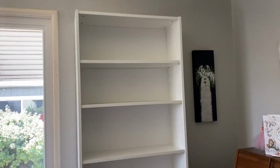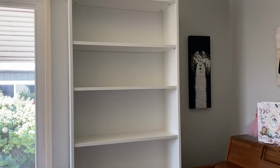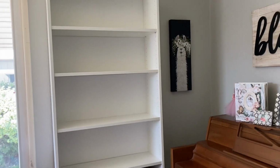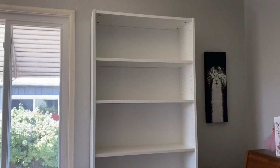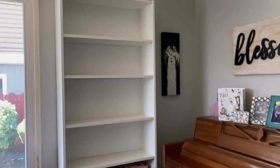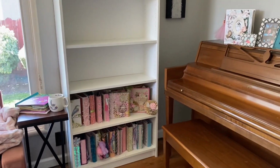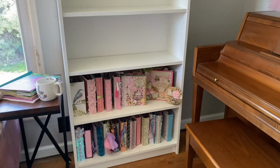I really feel like I needed this bookcase, and I have been wanting to go to IKEA, oh my gosh, for I don't know how many days. So I finally got it done. I really wanted to have a little bookcase because I want this corner to be kind of like the reading corner, and I also needed somewhere to put all of my binder mail.